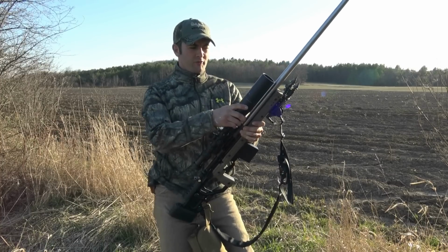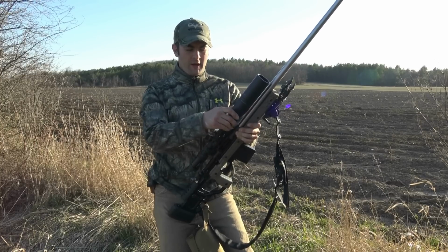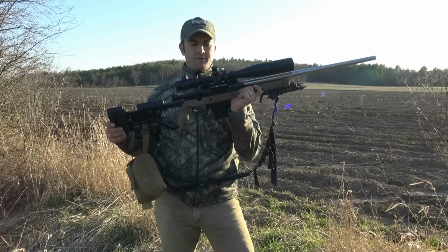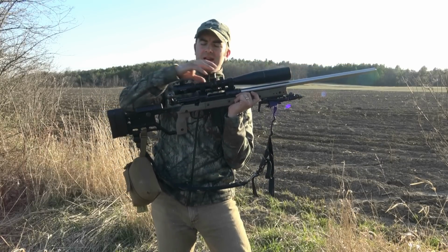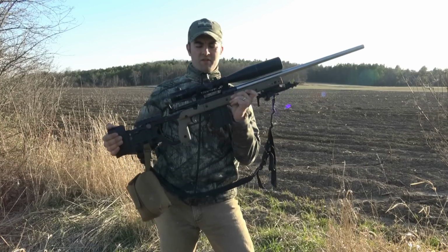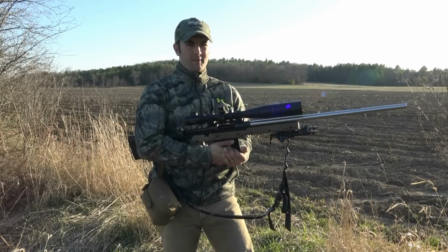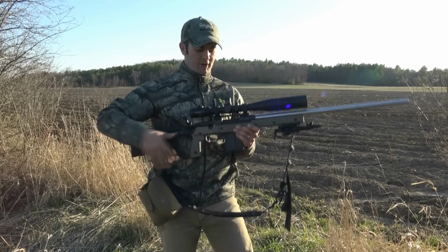The scope that I have on here is a Vortex Viper PST. It's the 6-24. I really like the scope for the money. It is a very quality optic. The turrets, the gears inside, how it works is spot on. I have run this up and down many, many times, and it is always right on the money, setting it back and your stops and everything.